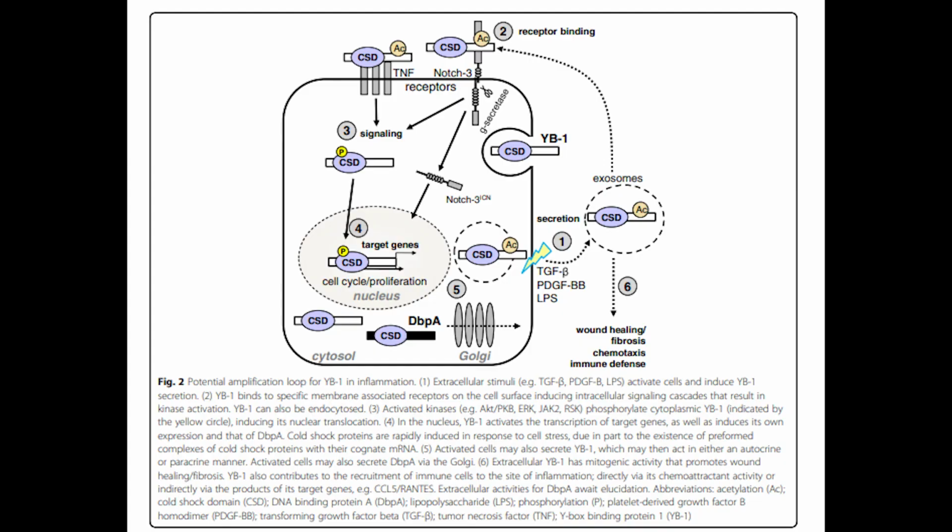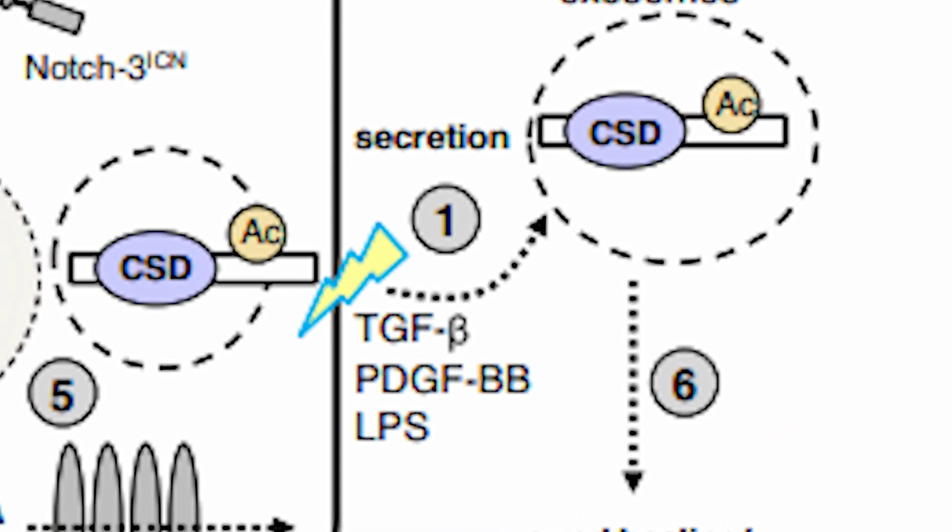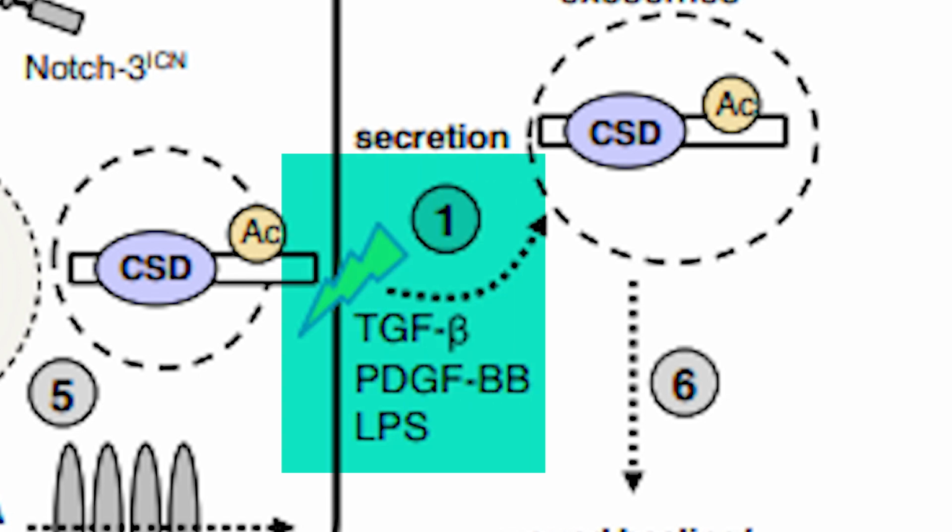This paper has a really good figure describing the amplification feedback loop that occurs when YB1 is stimulated. So we're going to go through this together. In order for YB1 to become active, there needs to be an extracellular signal or an extracellular stimulus. This could be cold exposure, stress, growth factors, inflammation, things of that nature.